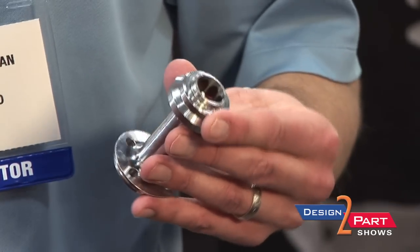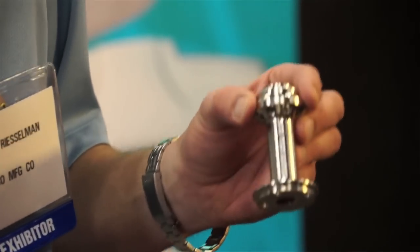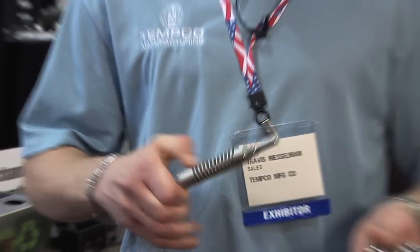We also have a CNC machining division, Dadson's Machining Incorporated, that does precision CNC machining and turning of components, miniature components to really large assembled machine components.